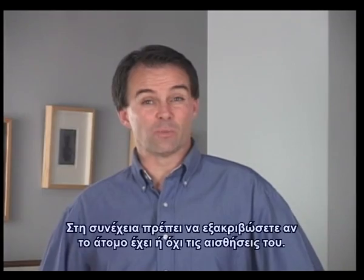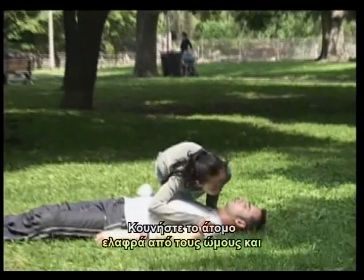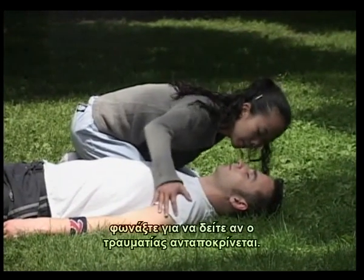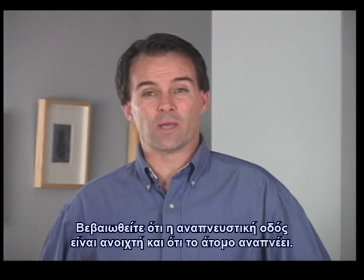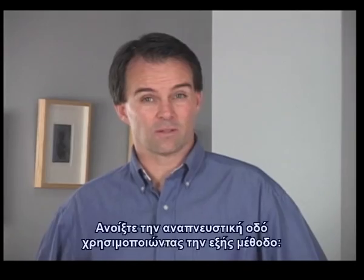You now need to determine if the casualty is conscious or unconscious. Check for responsiveness by gently shaking the casualty's shoulders and shout to see if the casualty responds. If the casualty does not respond, shout for help. Confirm that the person has an open airway and that they're breathing. Let's take a look at how that's done.